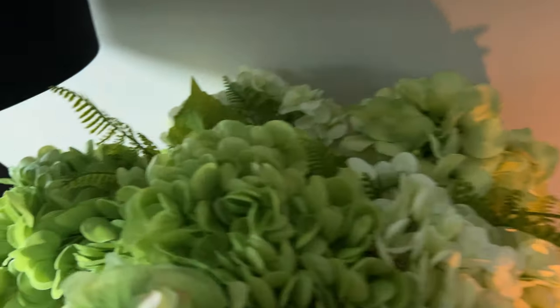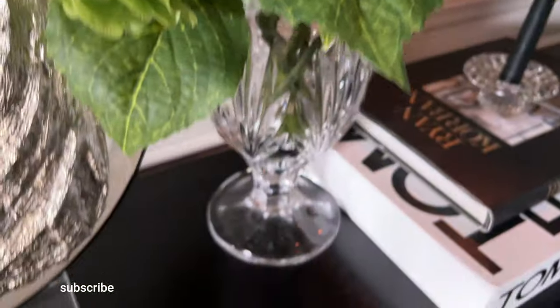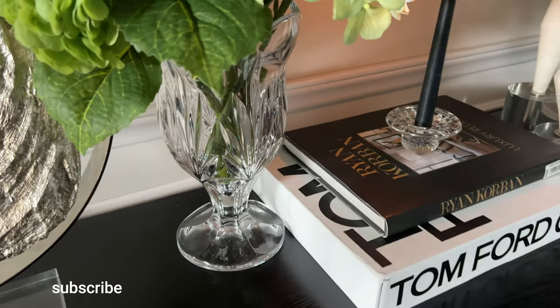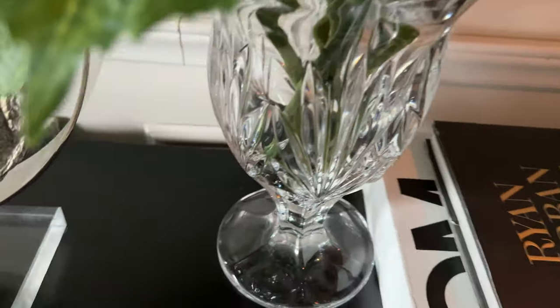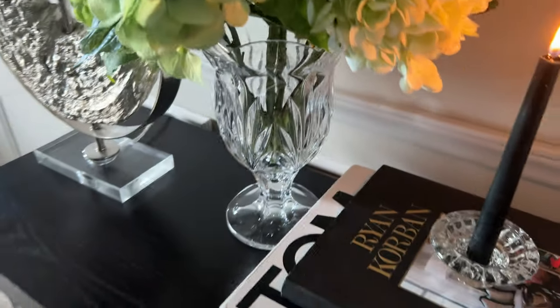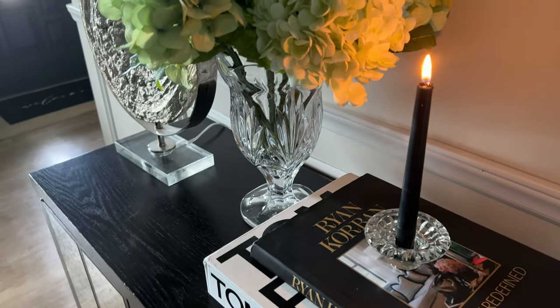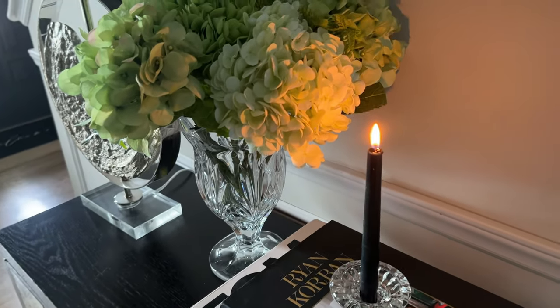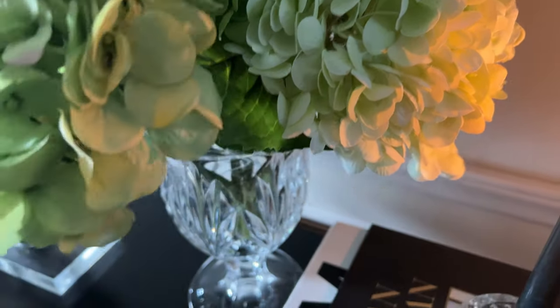So this is how this arrangement is looking. You guys know I love using green as my accent color, and I love the way the vase here looks here in the entryway. So, so pretty. And it is so funny, it's like I manifested this vase after I saw the floral arrangement that Enrica created on her Instagram.